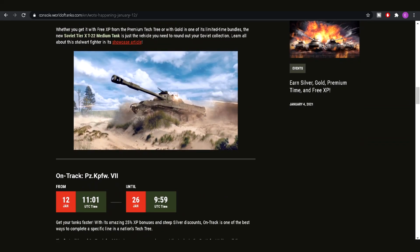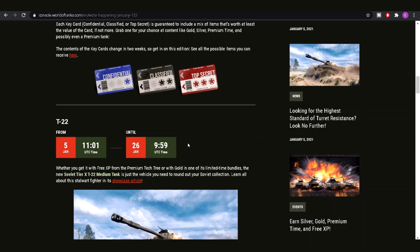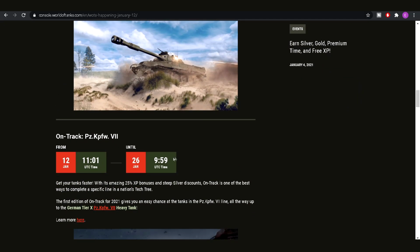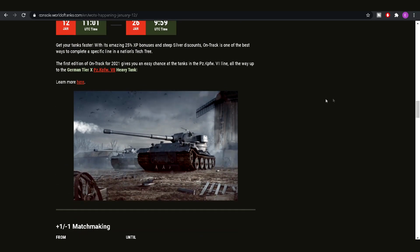The T22 medium, the one that came in last week, is in the game until the 26th as well. You can buy it for both gold and XP, as I mentioned last week, but I wouldn't recommend buying for gold because it's just that much gold. I think it's like 23,000 gold, which is like a ridiculous amount of money, probably like £70 or something like that, just to get the tank. I never recommend doing that.